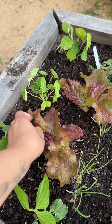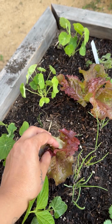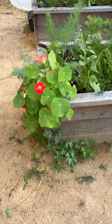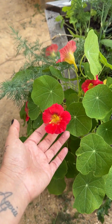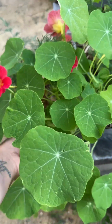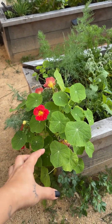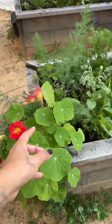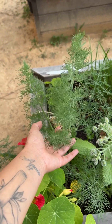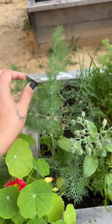These are almost done. I'll probably get maybe one more harvest out of these red leaf lettuces, and then I'll have room for other stuff. We got some more oregano. Look at bed number 2. Beautiful nasturtium, another garden guardian at the ends of the bed. These are a trap crop. All the aphids that come are going to come here and not there. That is the goal. We've got dill. These are attracting ladybugs and other predatory insects that are going to eat aphids and other bugs we don't want.